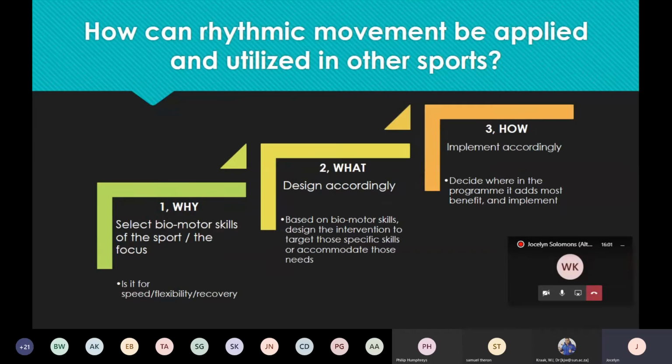So now, more importantly, to the practical implementation side of it, how can the rhythmic movement then be applied and utilized in other sports? This is everybody's big question, and it's quite simple in 3 steps. So first of all, what I would say to coaches who would like to implement this is first ask the purpose of why we would like to incorporate rhythmic movement intervention and what biomotor skills you would like to target. So here it would be the focus.